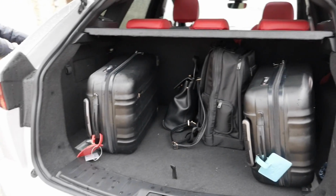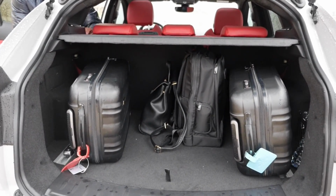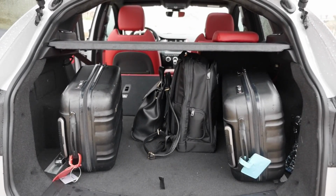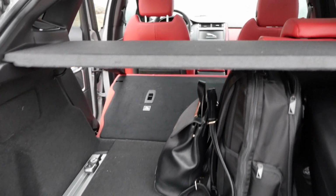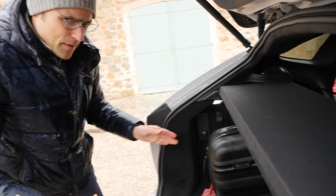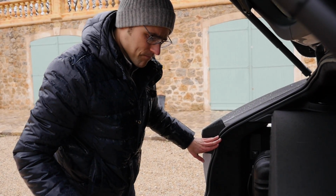Maximum 1,200 liters. Then if you flip the seats, you have to go around for that and then flip the seats like this. It's a 2/3, 1/3 split. There you go, how you can load things through. It raises a little bit, could be a little bit flatter if you remove the head restraints. I think it could be a little bit more square in dimensions trunk wise.